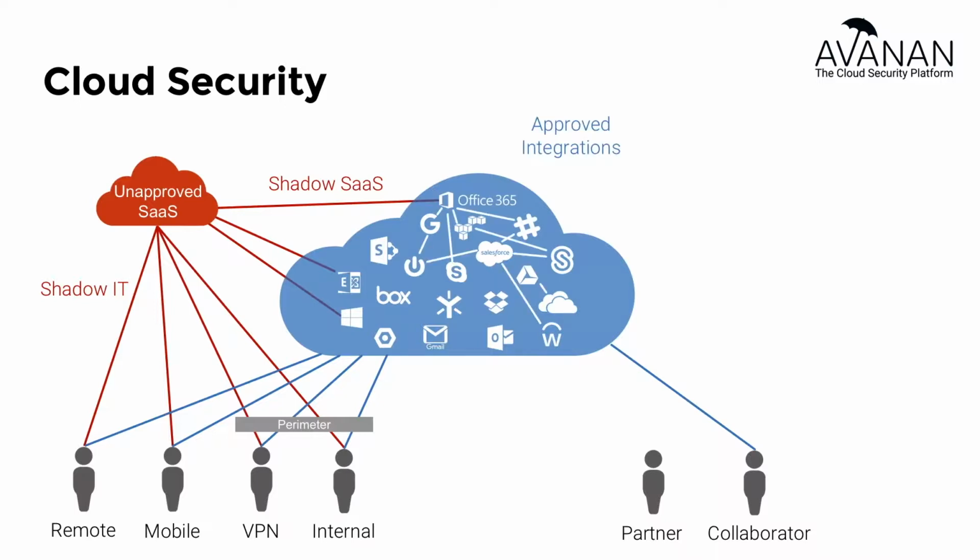But what about the services you do use? Many of those are designed to integrate with one another, but there are some connections that you may not want to approve. In any case, these inter-cloud integrations are nearly invisible data flows that you must manage, monitor, and secure.